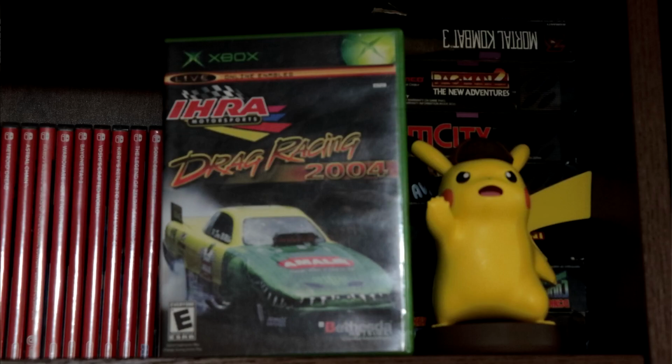IHRA Drag Racing 2004. Also a little bit hard to find. And funny enough, this is made by Bethesda. Yes, that Bethesda. So kind of weird. Visually not a good looking game. It almost has a weird cel-shaded look to the vehicles, but at the same time it's just cartoonish looking. So I can't really tell if they were trying to go for cel-shaded or if it was just cartoony looking. Let's check out some gameplay real quick.